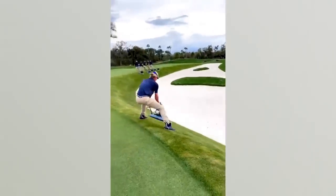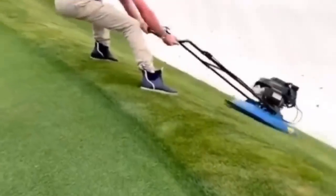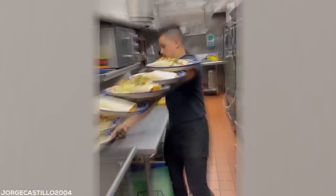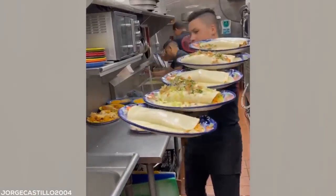No, he's not vacuuming the grass. This is how golf course staff cut the lawn on hilly areas. One thing all these labor shortages have done is really given some service staff a chance to hone their skills. When you have this much balance and a steady arm, you only need one waiter for an entire restaurant.